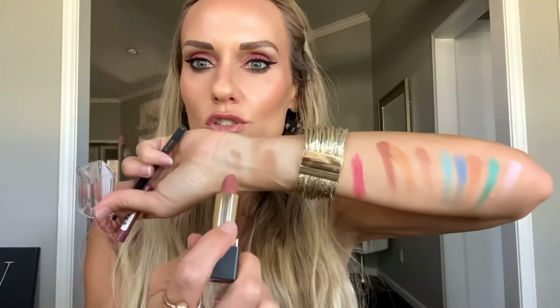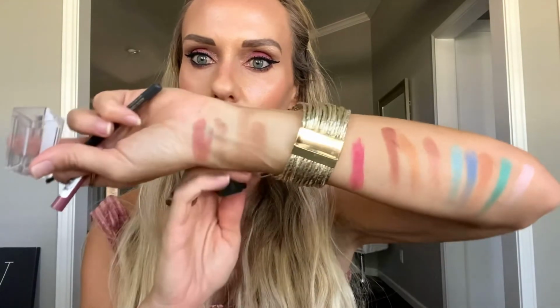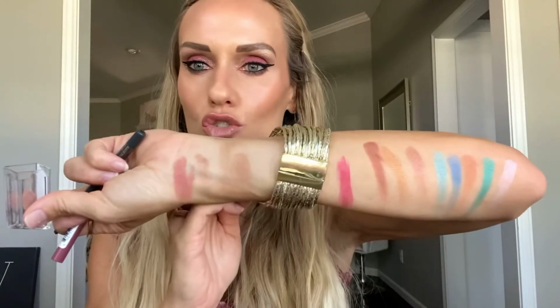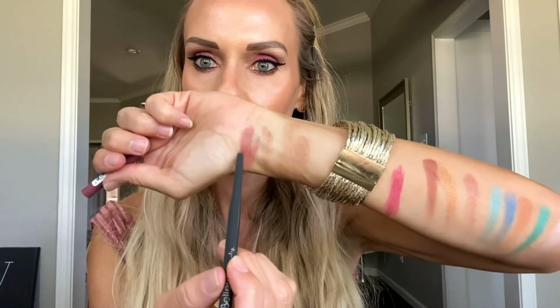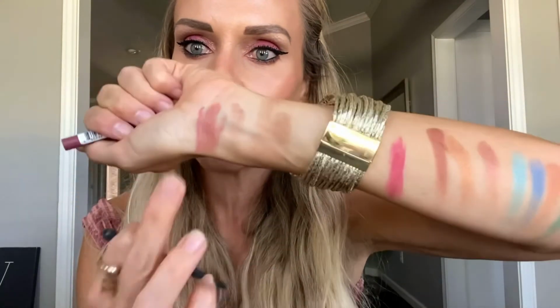These are so smooth and creamy. It's matte, but it's not drying. It's just like a creamy matte somehow. That might be an oxymoron, but and then these together, what did I do here? Look how pretty, see? They just go perfectly together. I just absolutely love it.